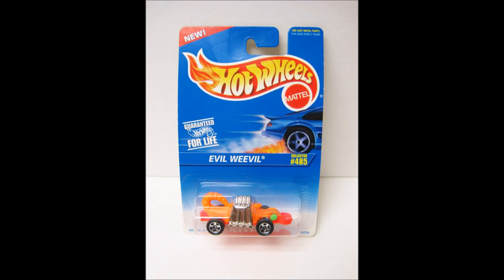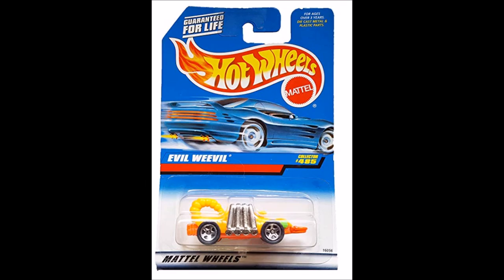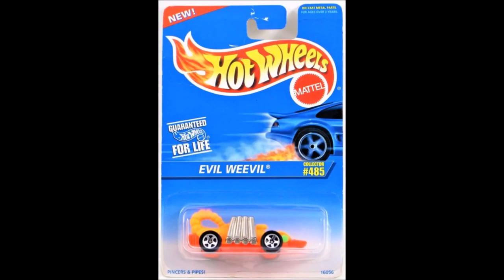If you have a taste for bugs, try the bug version of the Evil Weevil. That's right, I said bug because it's shaped like a bug. Get it? A bug vehicle.